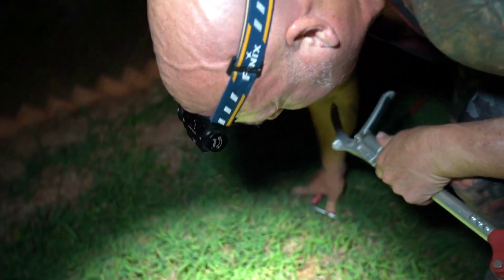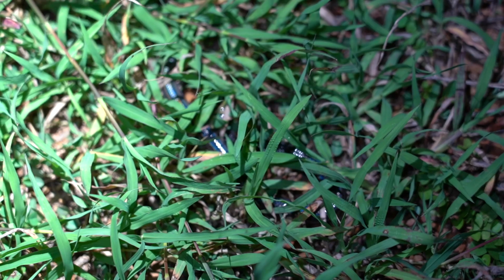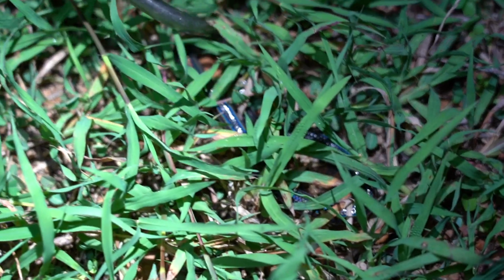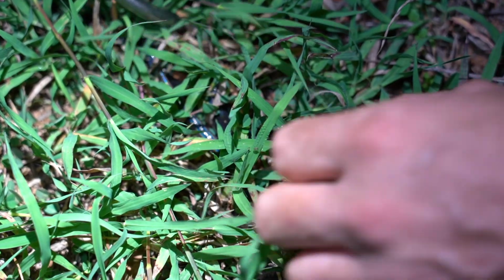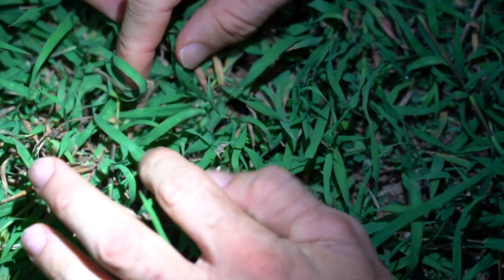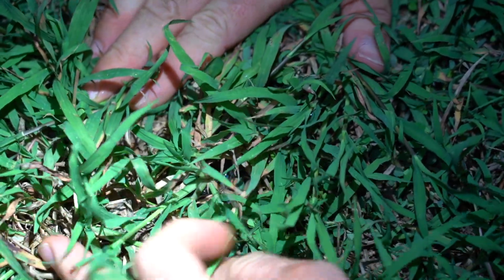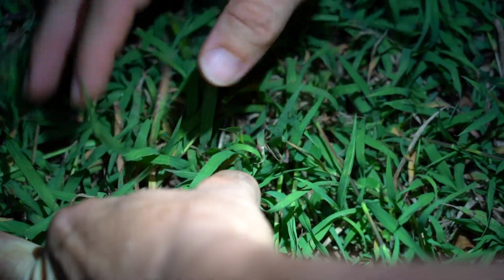Alright, you guys. Apple was out here gardening. She found this little snake. I don't know what it is. It is super shiny. I cannot see the head. That's the tail. So the head is here. It looks like a baby sunbeam. Never seen one this small before. Yeah, it's a baby sunbeam. I just saw the little head neck band. Yeah, baby sunbeam, 100%.